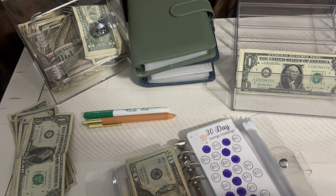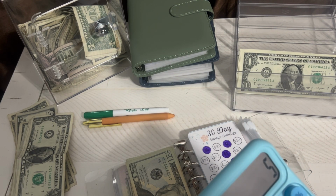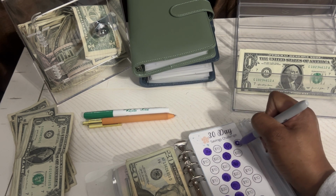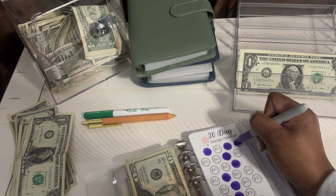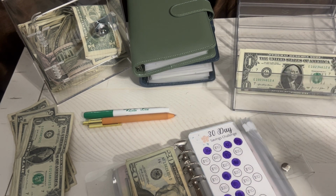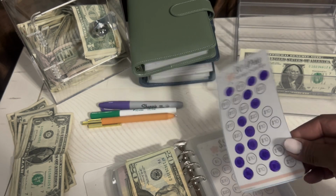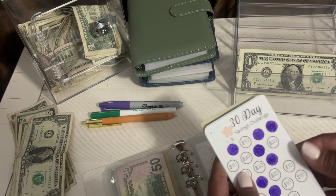Okay, my coloring job sucks. We have 1, 2, 3, 4, 5, 6, 7, 8, 9, 10, 11, 12. That's 60. And we're going to color in this 20. And that's our 80. Just had to double check. I know 11 and 5 is 55, add 5 more makes 60, but I wasn't thinking at the time. Okay, now we got our 80 done. 220 to go, because this 30-day savings challenge is worth $300.